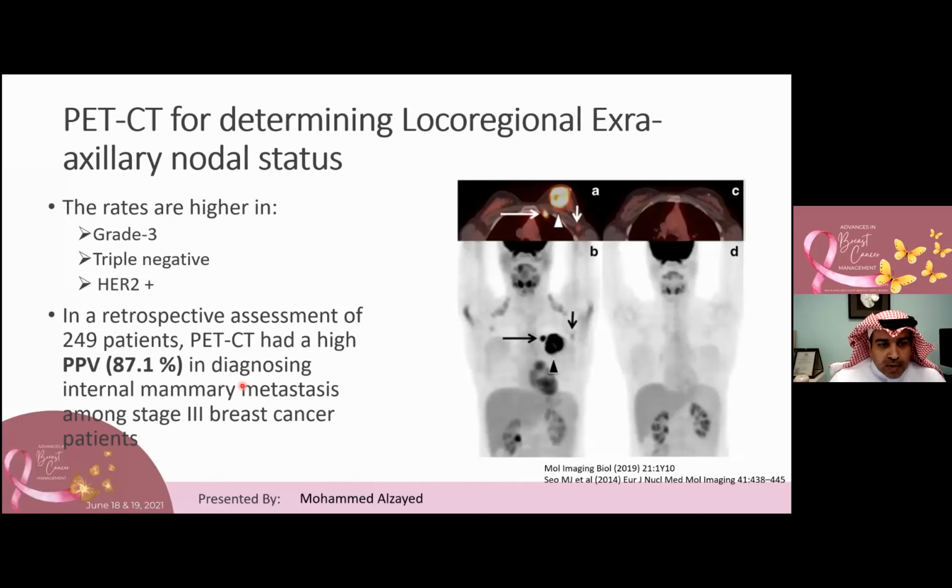The detectability of axillary lymph nodes correlates with different parameters. So it's higher with grade 3 tumors, HER2 positive tumors, and triple negative disease. And again, the positive predictive value is high with a PET scan for extra-axillary lymph nodes.